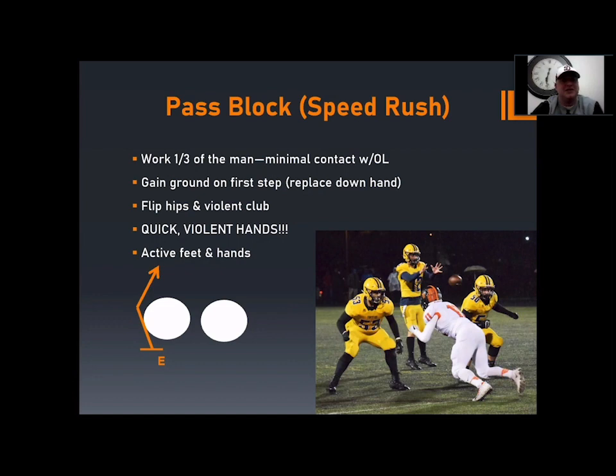Flip hips, violent club, quick violent hands, active feet, active hands. We are always moving in pass rush. Now, we talk about our visual key, which is the near hip. A way you can work a pass block is just having that offensive lineman kick back and take that kick step like they're trying to get into pass pro. As soon as you see that, that defensive lineman is shot out of a cannon, getting up the field, trying to get vertical.